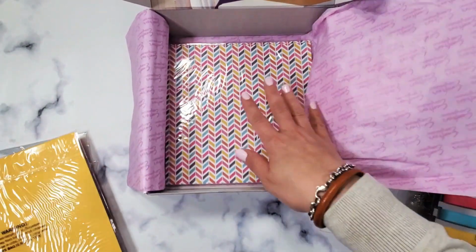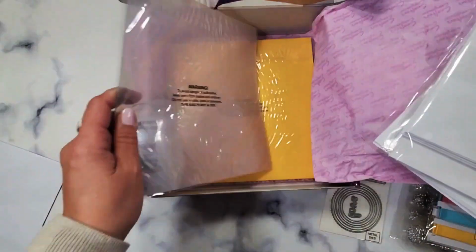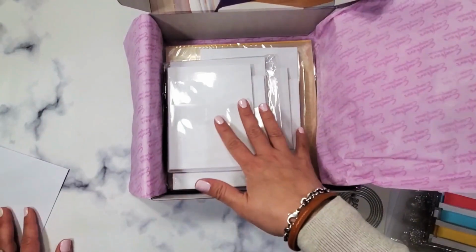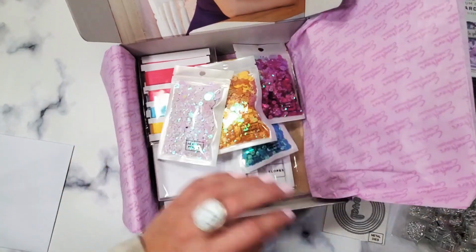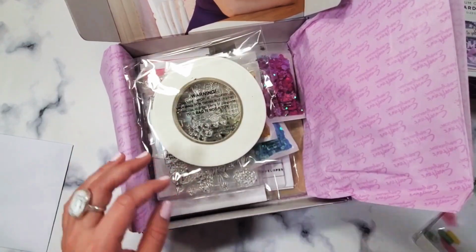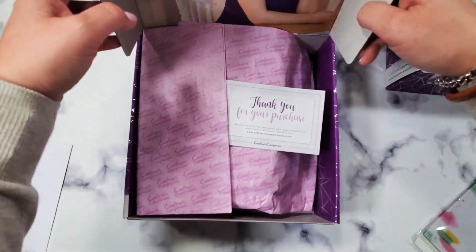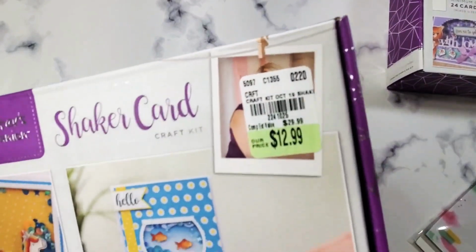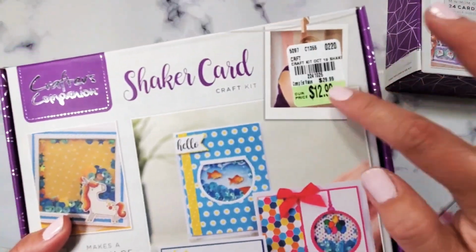You get all these papers. I know these are 24 sheets, and 24 acetates, 24 card bases and envelopes, and all of this. So I thought that was a great deal for $12.99. I am very excited to use that metal die. So that's the shaker card if it's something that you're interested in. It's 2241025. So that's the code.